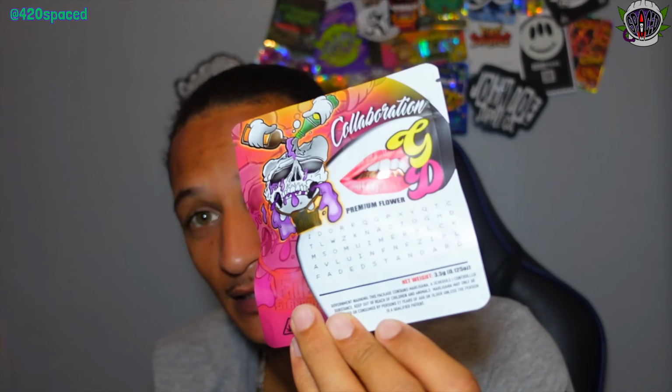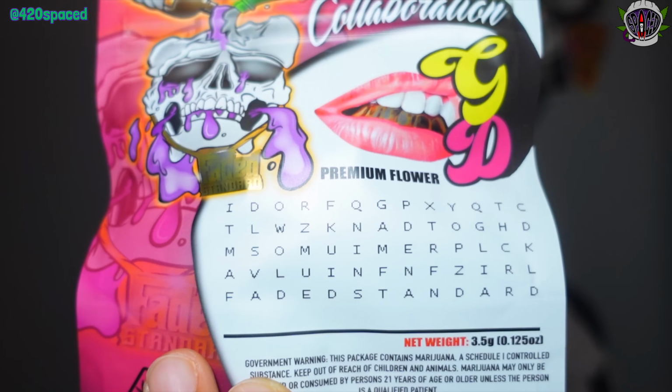You might have seen the video, but on the back of their packs, they've got a word search. And you don't even know what word you're looking for, so you're going to be smoking the spliff, looking at the pack, saying, this flipping biscotti's fire. Turn it on the back and be like, I wonder what is in this pack. Ah, I found one already. It's Faded Standard. If you're looking at the pack, find it yourself, but I found it already.